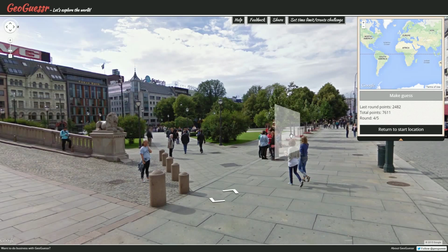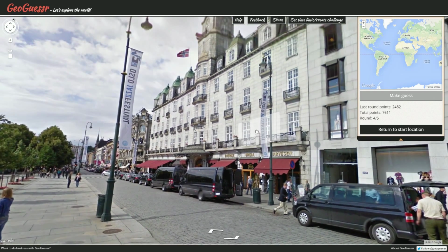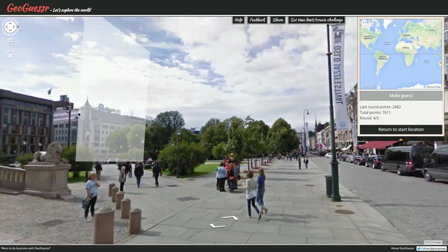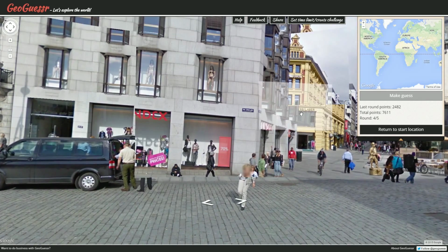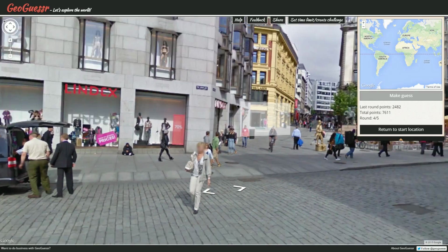2482. What do we got here? We've got Norway and Oslo, which is where I would have guessed based on, look at this city. Where else is it really going to be? It's going to be Oslo, which is very cool. And we got a big flag in Norway right there, which is a big help. Look at that. You got a nice store there. You can buy some underwear.